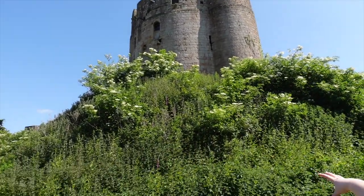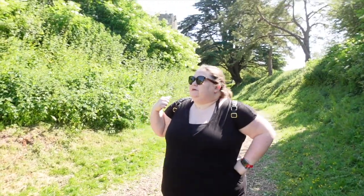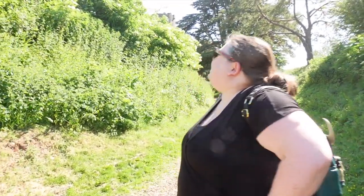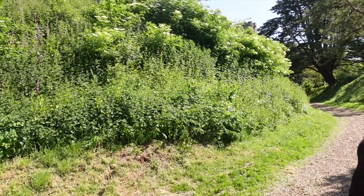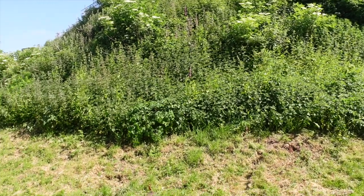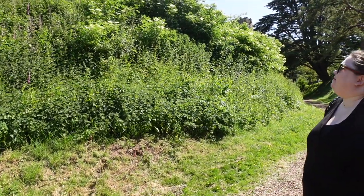So inside this bit here, the grassy bit, is a dungeon. Yeah. That's amazing. That's where you go when you've been bad. But it's cool to think that in there is things. Absolutely. That would have been what they built. Was it called the Motte? The Motte. I think that's how you say it. Yeah. So that's the Motte there to make it obviously higher.